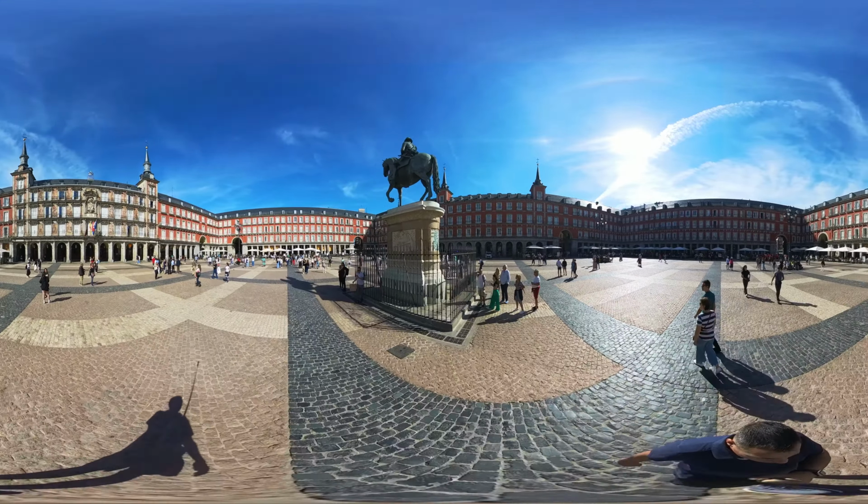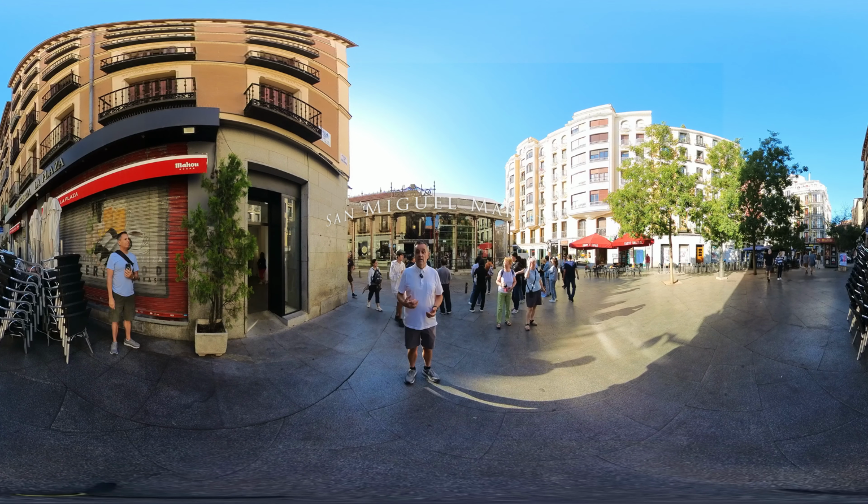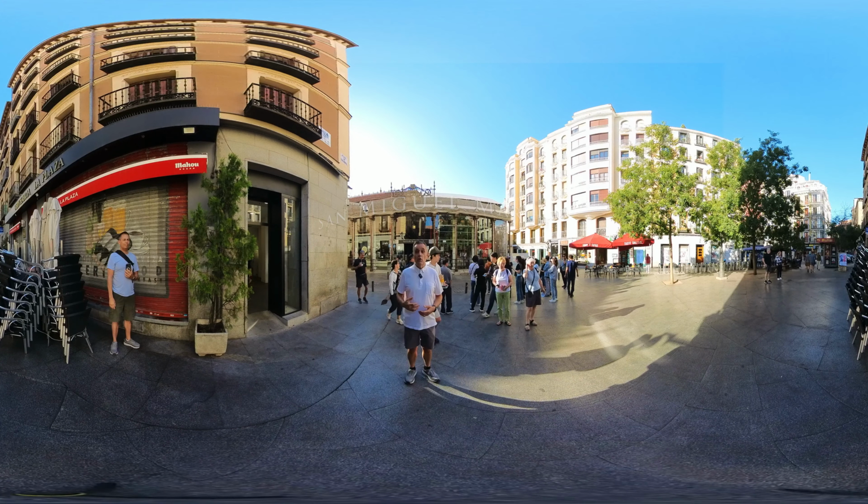Of course, you know, Spain and Madrid especially are known for great food. And in Madrid, you can go to markets anywhere and get tapas. If you want to get really important and special tapas, though, gourmet tapas from San Miguel are absolutely the best. This market's been around for over 100 years. It's right next to Plaza Mayor, and it's a wonderful place to check out.